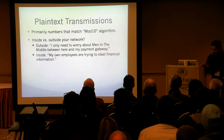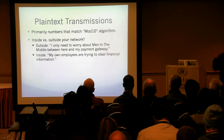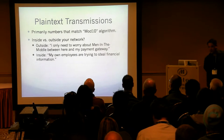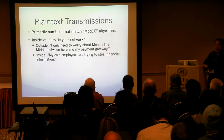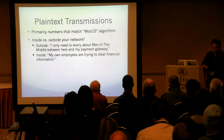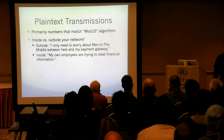Like I said, some PCI auditors are so simple as to say, I'm just going to sniff your network traffic for any numbers that match the mod 10 algorithm. This is also known as the Luhn algorithm. You can also look this up, but I'll cover this in a moment. A lenient auditor will simply say, I only worry about the traffic outside of your internal network. A strict auditor, or, you didn't hear this here, even though this is being recorded, an auditor who wants to squeeze more money out of you, is going to say, I'm going to include the traffic that's inside your network.